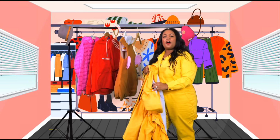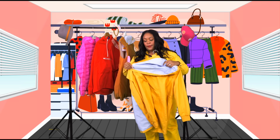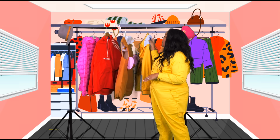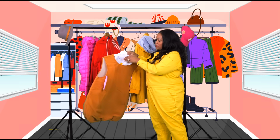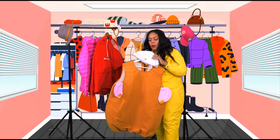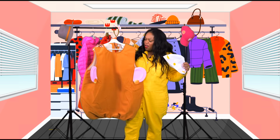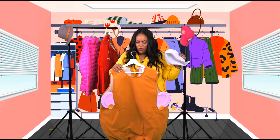What do I want to be for Halloween? I'm going to dress up today for Halloween. I'm putting my jacket back on a hanger. Let's see what we have. Oh, what's this? There's a little hat. Oh, wow. And a brown suit. And some ears. Oh, let's try it on.